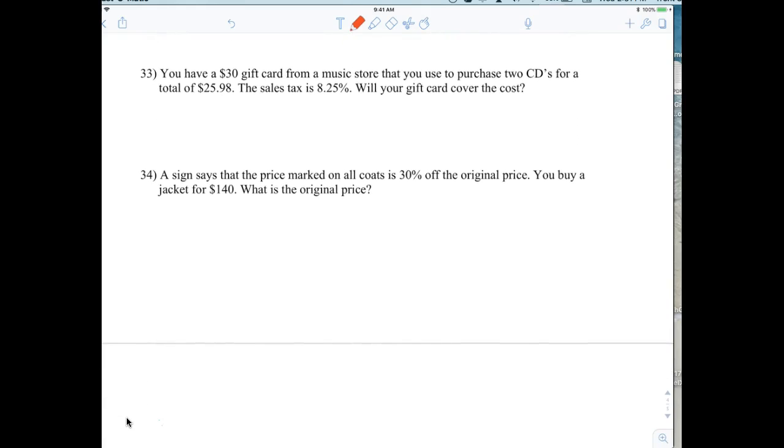33. Read it loud and proud. Come on, man. Like you're telling your joke. A $30 gift card from a music store that you use to purchase 2 CDs for a total of $25.98. The sales tax is 8.25%. Will your gift card cover the cost? Okay. So what do I do here, buddy? Good job. No.